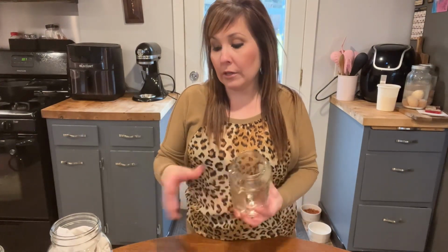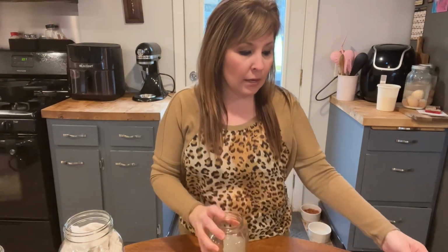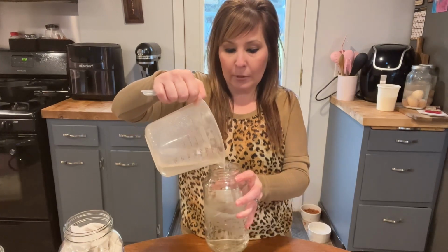Okay, so now we're gonna make up the solution to put in our jars. I have just an old jar right here, so we're just gonna fill this up and make it. So you need 1.5 cups of just regular water. So I have 3 cups here because we're gonna divide it up in between both.